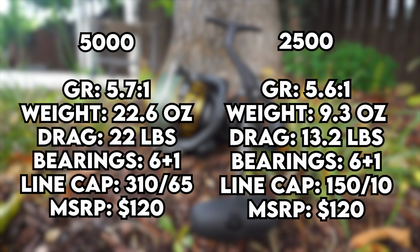I'll also show the specs for the 2500 size because that's another very popular size in the line that a lot of you would be using. That one is a 5.6 to 1 gear ratio. The weight is 9.3 ounces. The drag is 13.2 pounds. Bearings is also 6+1. Line capacity is 10 pound test, 150 yards, and MSRP is also $120.